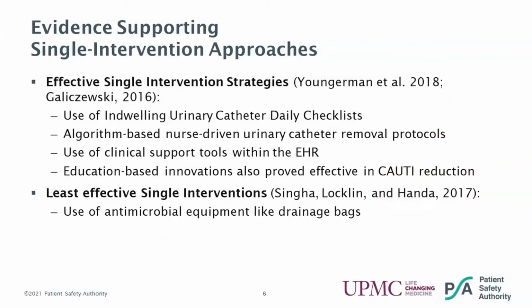Many of these studies started out focusing on single intervention strategies to achieve reduction. Some of the most effective interventions included things like using daily checklists, implementing removal protocols, and also having things like clinical support tools like pop-ups and reminders built directly into the EHR. Using interventions like daily checklists and nurse-driven protocols for catheter removal have been found to reduce CAUTI rates by 1.42 per 1,000 catheter days, which is very significant.